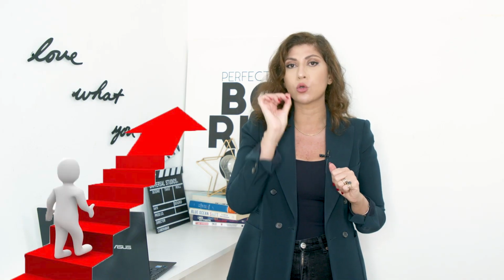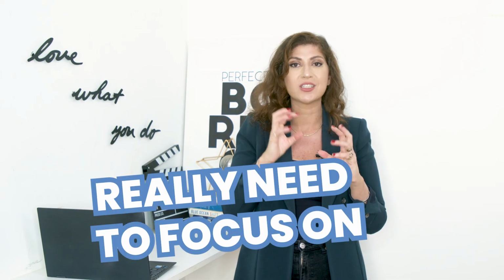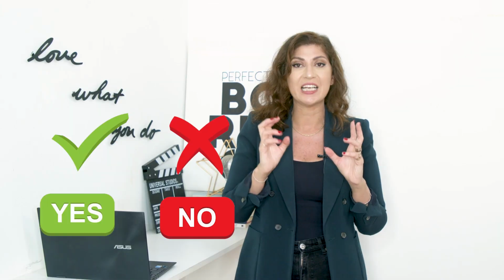But do remember your goals. It's not always necessary to just sell units. Whether you are in the long term or the short term, it's very much dependent on whether or not you really need to focus on profitability in the beginning, yes or no.